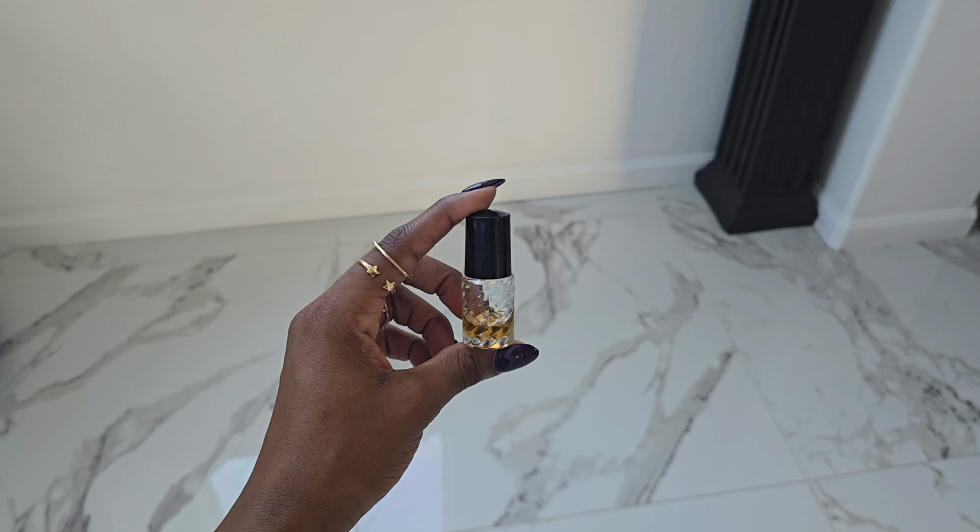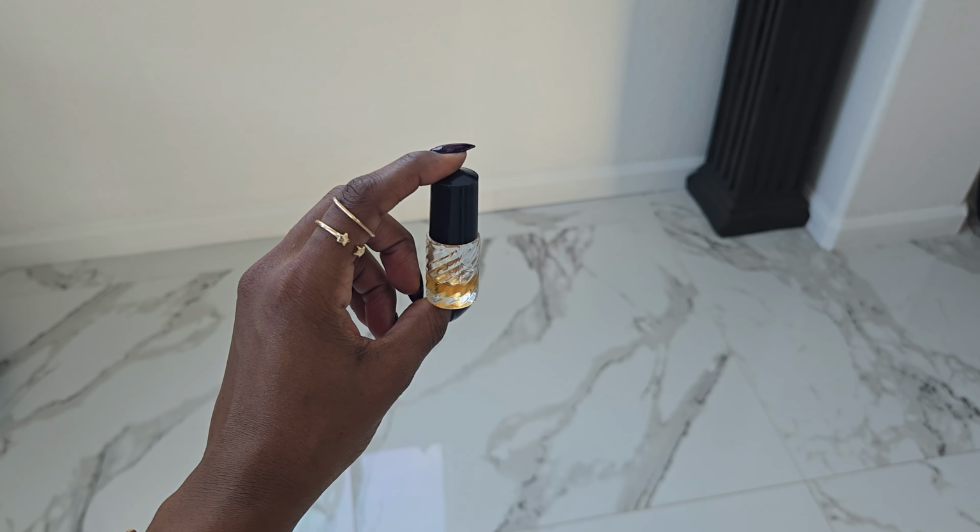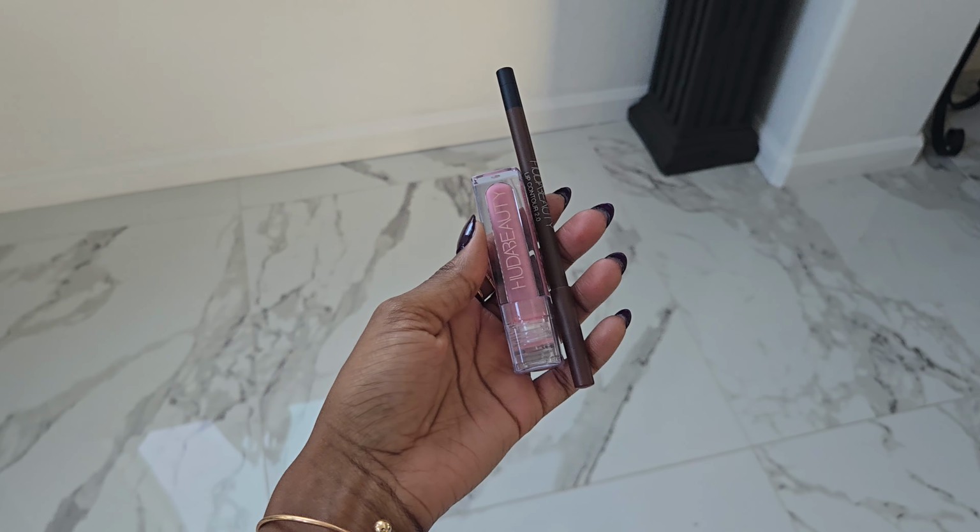Next thing that I have is this perfume. This is some perfume that I got from the herbal store, and they make this, and it is so good. It's called Goddess, and y'all, this perfume is so good. Oh, I love this one so much. It's really that good.